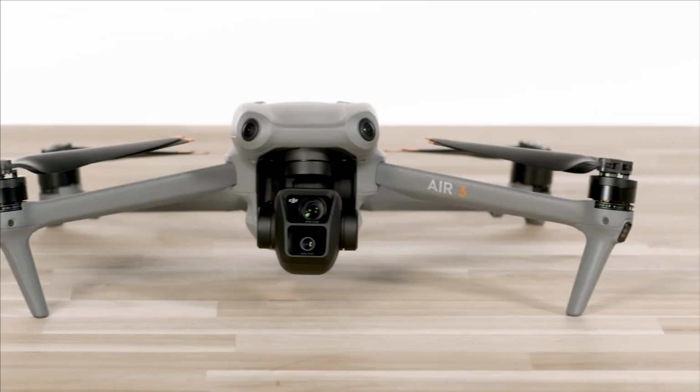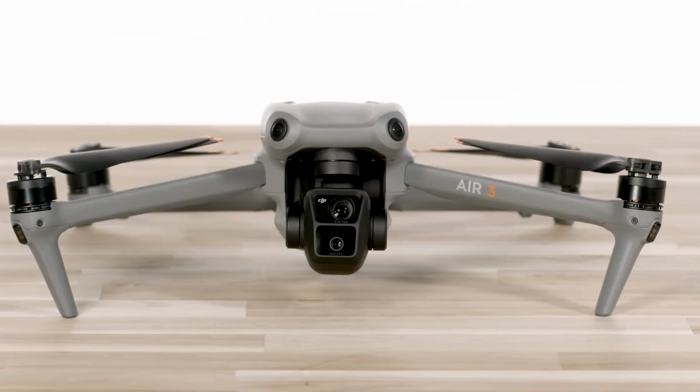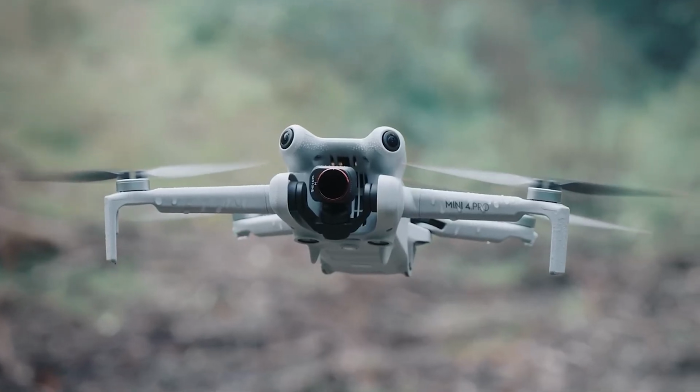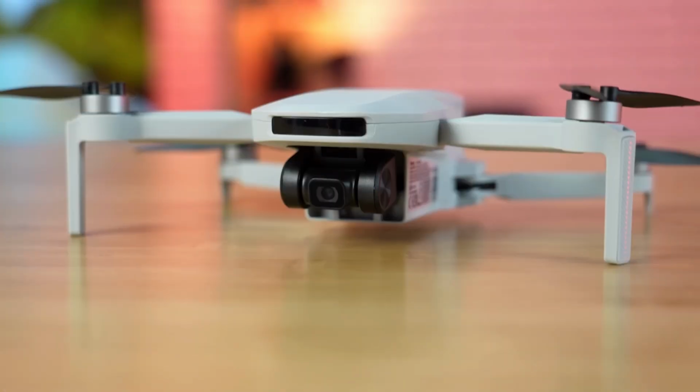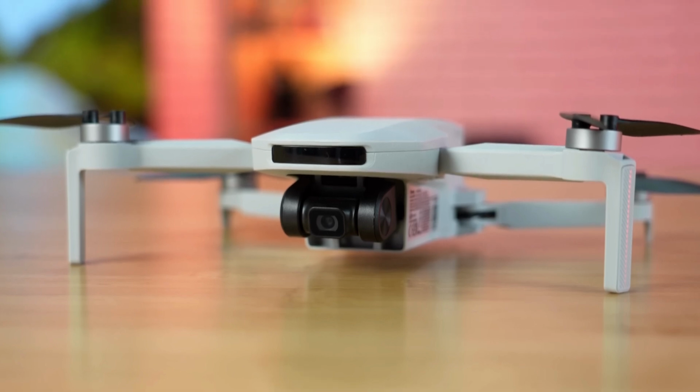For example, a feature-packed drone is perfect for professionals in fields like surveying or photography, while a mini drone might be the perfect starting point for a beginner. Regardless of what you're looking for, we're confident we've selected a drone that will fit your needs.